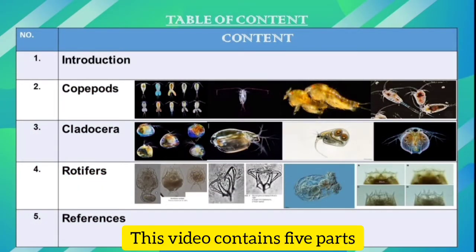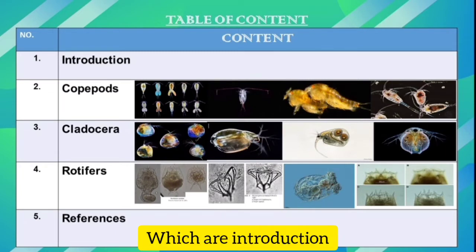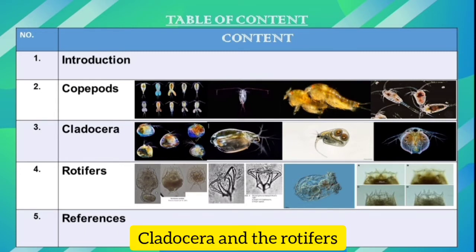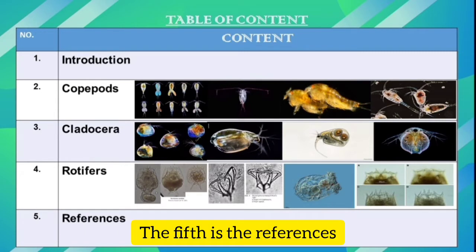This video contains 5 parts, which are the introduction, 3 types of live feed including the copepod, Cladocera, and the rotifer, and the 5th is the references.